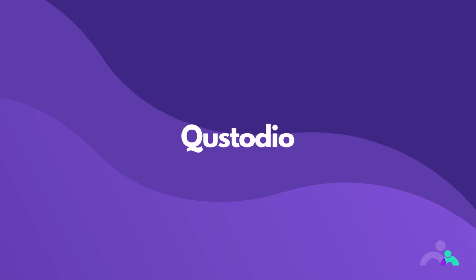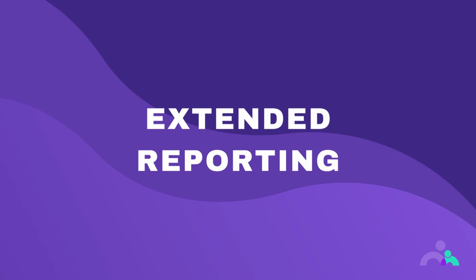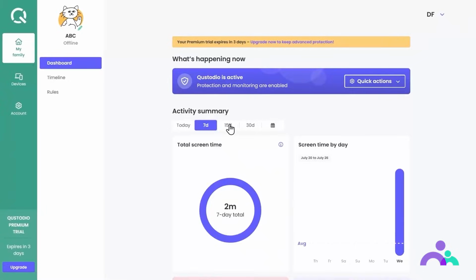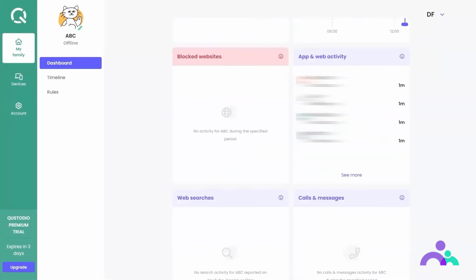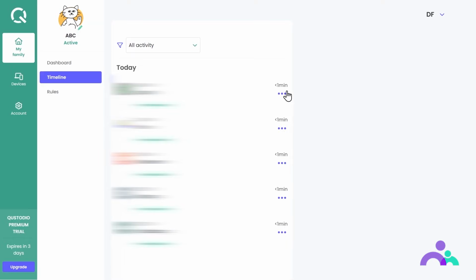Next, we've got Qustodio. If you're the kind of parent who loves details, then you'll appreciate this app. Here's why Qustodio is a strong second place contender. This is just like the FamiSafe Activity Report, where you get to see your kids' browsing history, the time spent on apps, and a lot more. It's comprehensive and very insightful, and you can see where your child is spending most of their time easily.